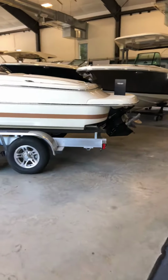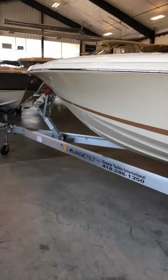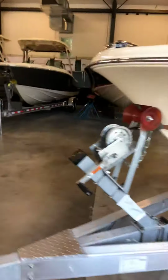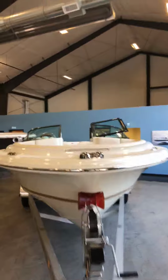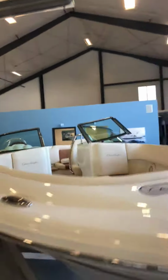2018 Chris Craft Launch 23, Ivory Cream gel coat with a coach boot stripe. It's got the standard 300 horsepower engine. She's on a trailer. LED bow docking lights. Two-toned diamond pattern upholstery with snap-in carpet.